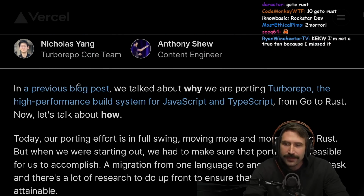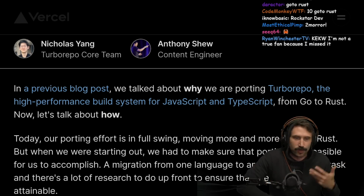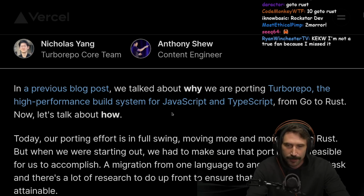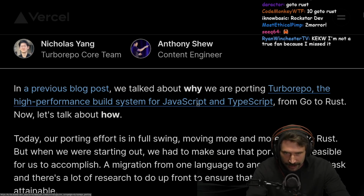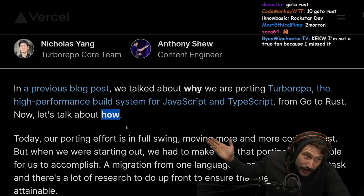In a previous blog post, the one we've already read, we talked about why we are porting Turbo. Remember, it was like Rust makes developers happy. When you have happy developers, they tend to work better, and so on. The high-performance build system for JavaScript and TypeScript from Go to Rust. Now we're going to talk about how. It's pretty exciting. Let's see the how.